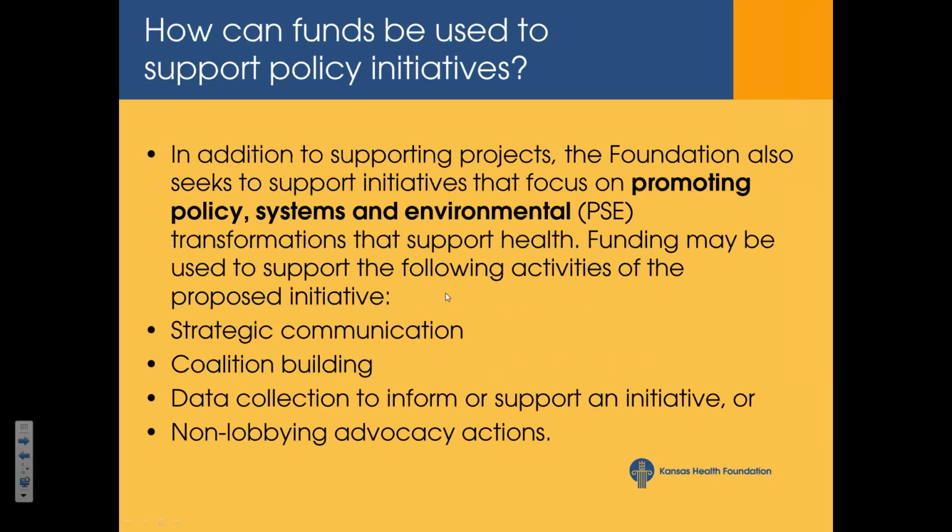Now, in addition to supporting projects, the Foundation also seeks to support initiatives that focus on promoting policy, systems, and environmental transformations that support health. Now, these PSE initiatives, as they're called, affect all aspects of health, including social factors that contribute to a healthy population may be considered. Now, funding may be used to support the following activities. It can be strategic communication, a communication plan if you're addressing a policy issue and you need to educate and mobilize the community. The funds could go to coalition building or data collection and non-lobbying advocacy actions as well. The idea isn't that these are funded in isolation, but as a part of an overall effort.